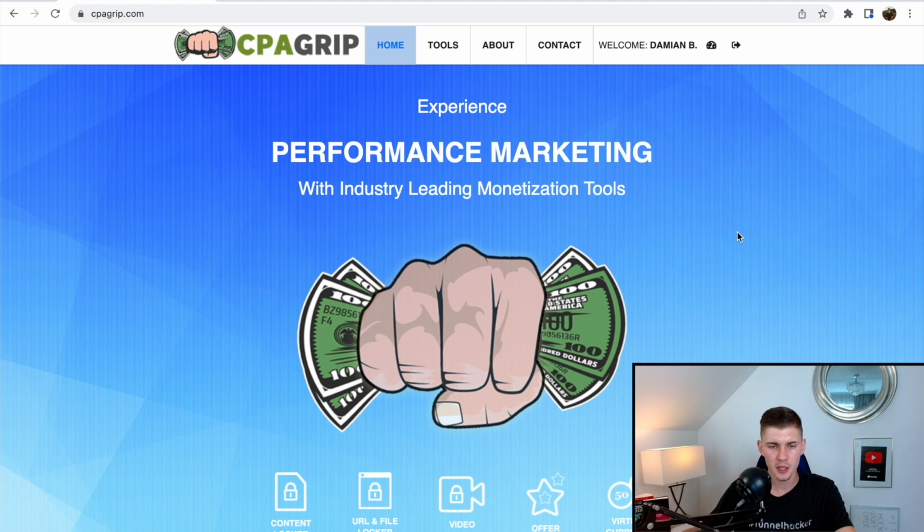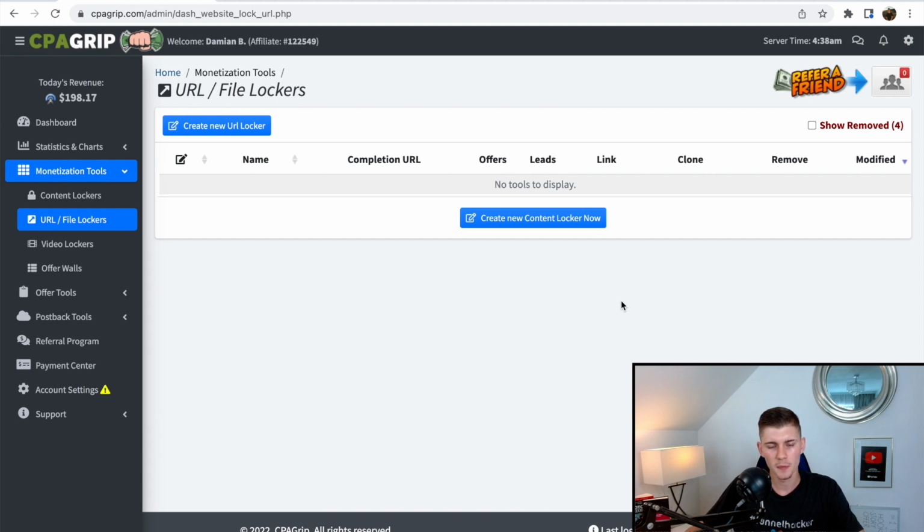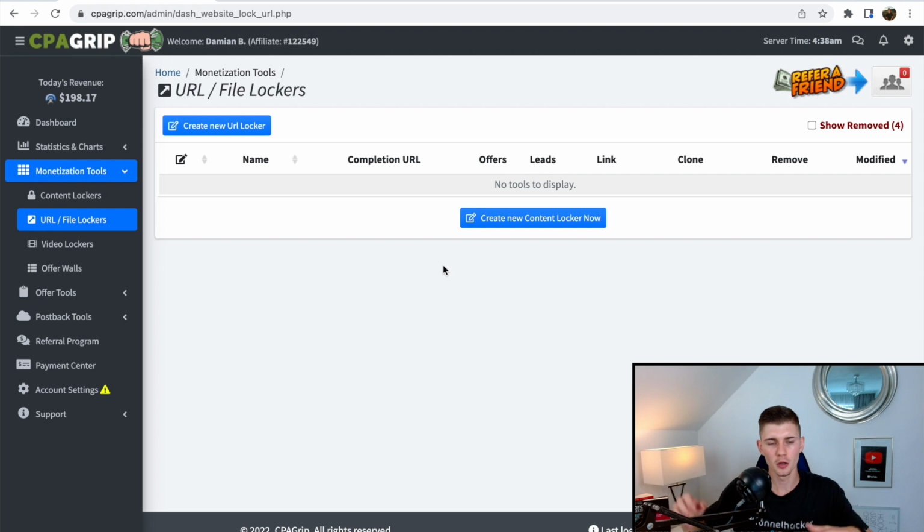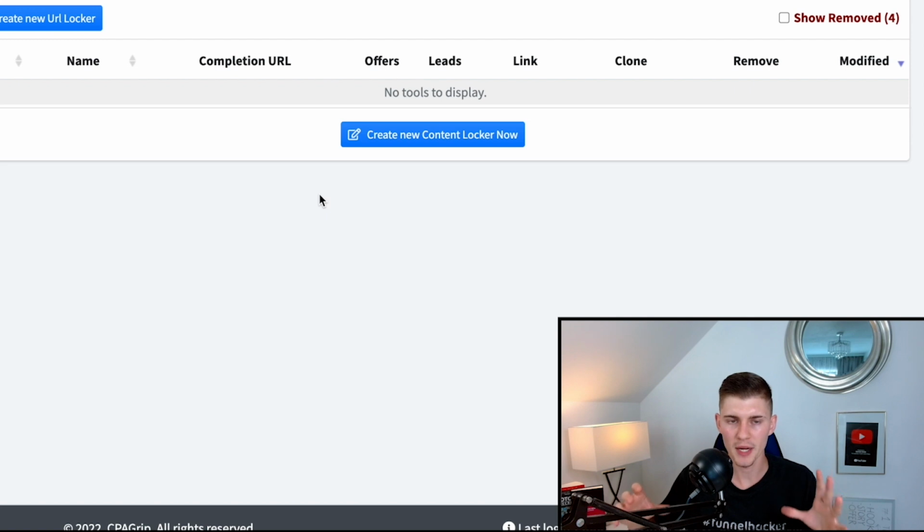So make sure to create a free account, and I'm going to log in for you guys and show you what to do next. Once you have a free account up and running, what you want to do is head over to monetization tools and click on URL and file locker. We're going to be content locking our URL, and whenever somebody submits their email address or their credit card details or their postal code, we're going to make a small commission of $2 to $5, sometimes less and sometimes even more, based on the offer that they submit. Right, so we have to give away something valuable in order to entice our traffic to complete one of the offers.